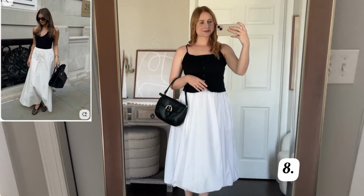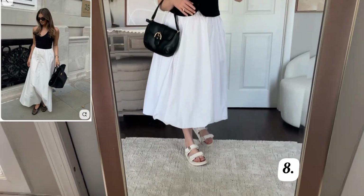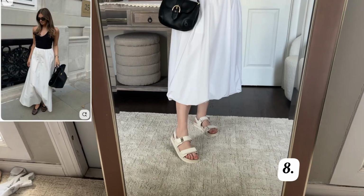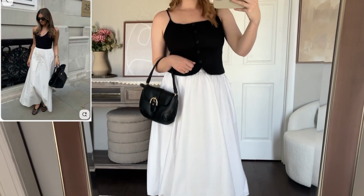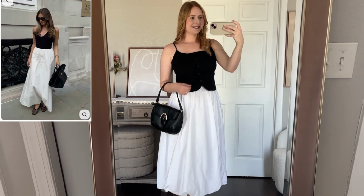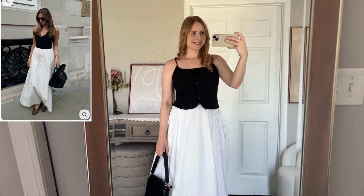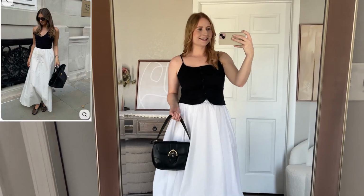bubble skirt that is also new at Target. I wanted to get some type of long white skirt, and I think this is a great version that's also a little trendier and will be great to have in my summer wardrobe to play around with. I styled it for a very chic and modern look with a black cami tank top that I grabbed from Target last year. And I loved how this outfit turned out. Definitely check out that video next. I'll have it linked in the cards.